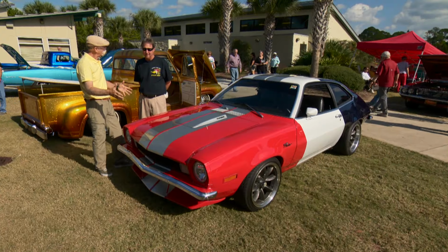This is a 73 Pinto, right? Correct. But boy, there's more done to this than I think I've ever seen. And this has been in your family the whole time? For a long time, not since it was new, but for 35 years. Oh my gosh.